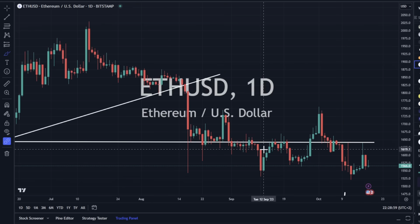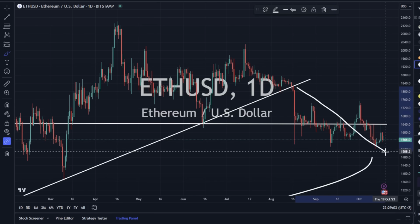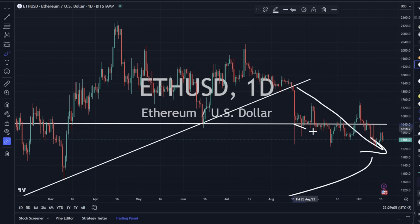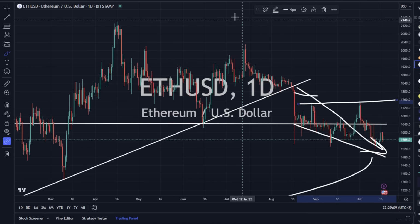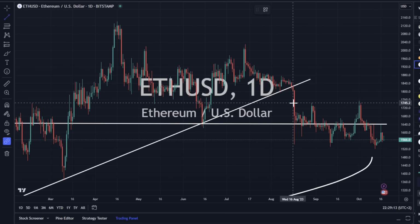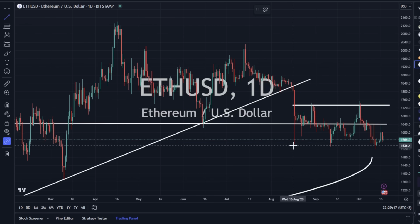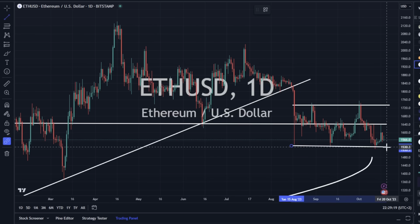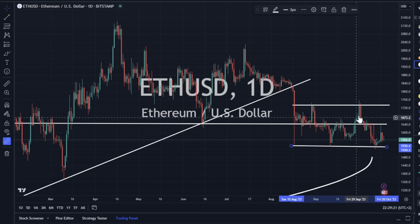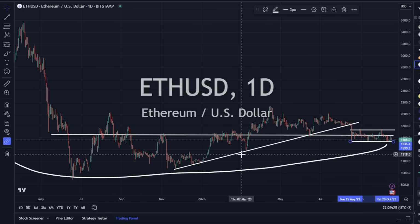Ethereum's trading a little bit different. This still looks like we've got some sort of... the momentum's still to the downside. Let me throw some straight lines on here so you guys don't go crazy. You could say that's like a flag pattern that dropped in, perhaps, but we're underneath that support, much like the S&P 500, much like the NASDAQ.